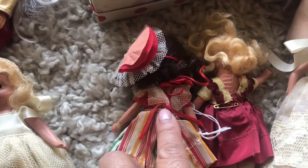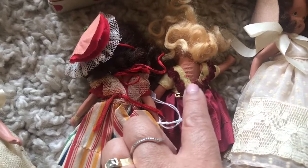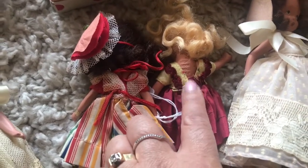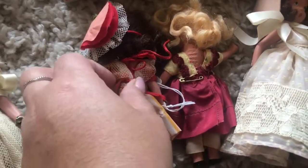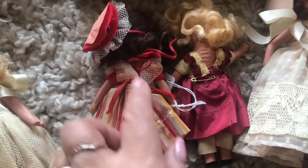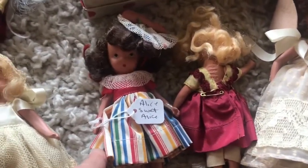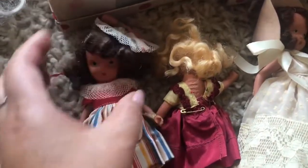I guess during the war it was hard to come by pins, the materials, right? So back then they substituted the pins. They used ties at that time. So she was telling me that this may be a 1947 doll, like 1940s. Alice, Sweet Alice. Okay, little rough shape.